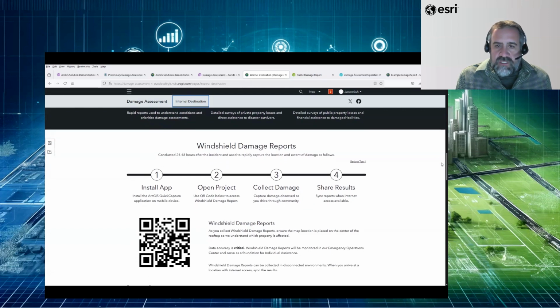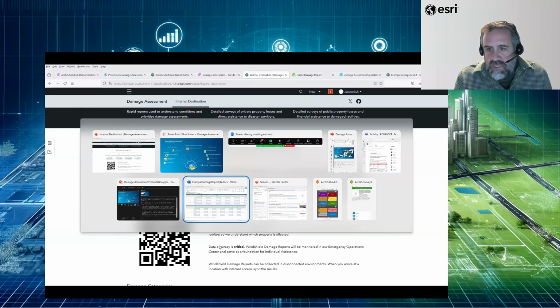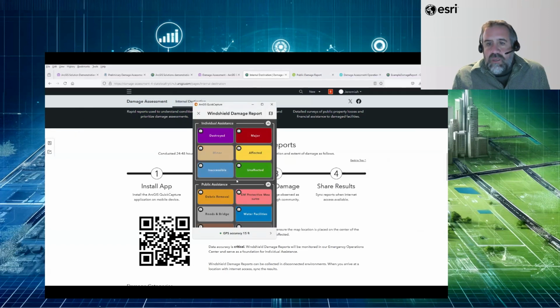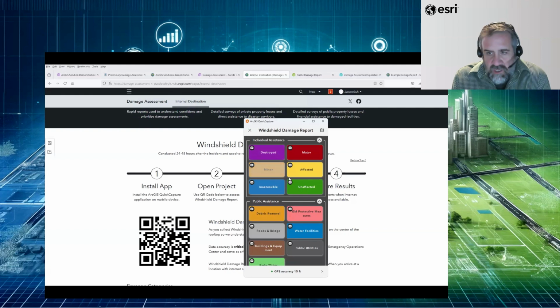One of the processes is the windshield damage reports. Again, this is where that team of two would come into play. What they can do is install the ArcGIS QuickCapture app from Google Play or the iPhone App Store. And what they'll get is an app that looks like this that they would run on their device, probably their phone or their GPS. So again, someone's driving and someone's in the passenger seat, and all they're going to do is come through and do that first assessment.